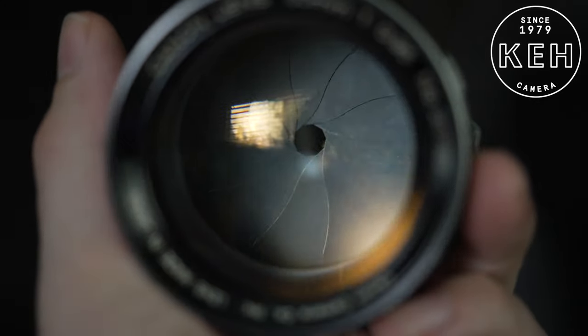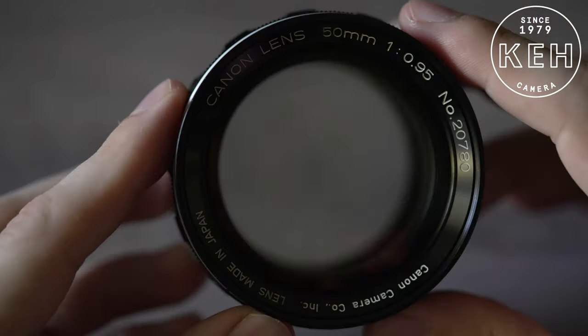eye, according to Canon. The 10-bladed aperture was the largest in the world available to the public when it was produced in 1961. Only about 20,000 of these were made over the next 10 years of production. So if you find one, know that you're seeing something special.